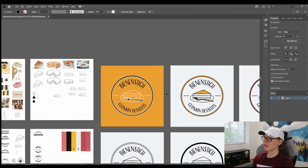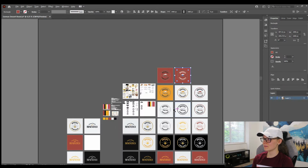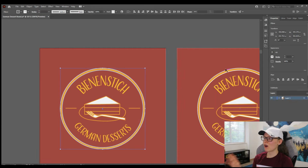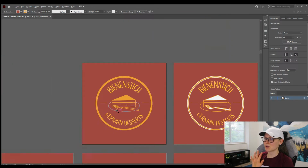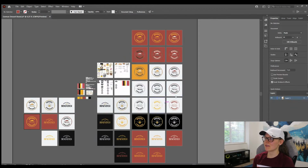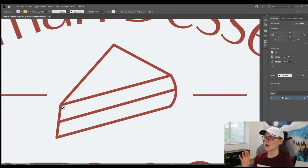Now I'm trying some more of the yellow ones with the icon. I'm putting all my favorite ones on the left side to hold on to. I'm filling in the cake to make it a little bit darker and to put some contrast in, because I thought it was a little too empty without colors right there.